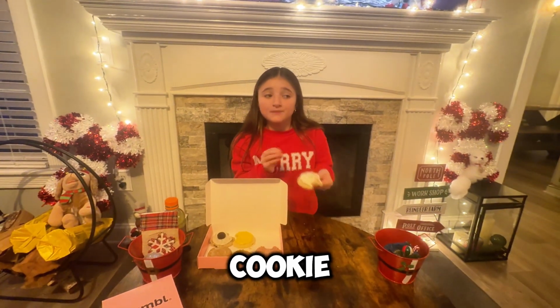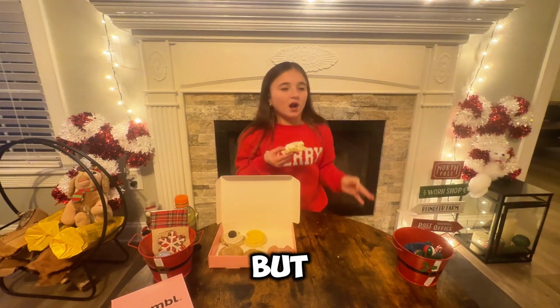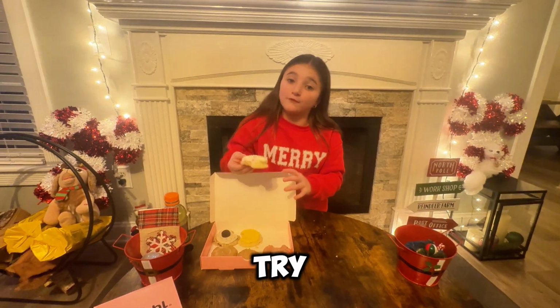An amazing cookie. If you like pretty sweet things and nice icing, but not too much, and a good sugar cookie, this one will be amazing for you. I absolutely love it, and I totally recommend to try it for the holidays.